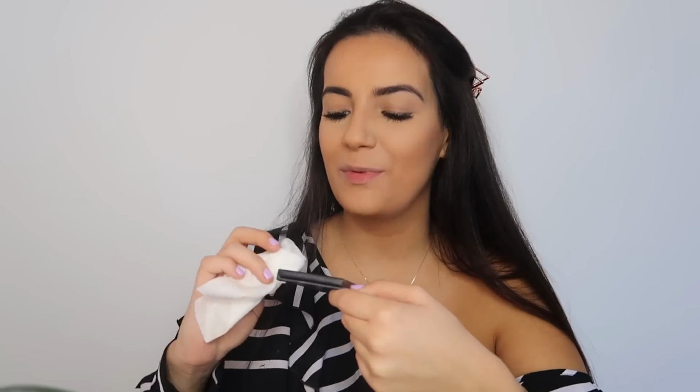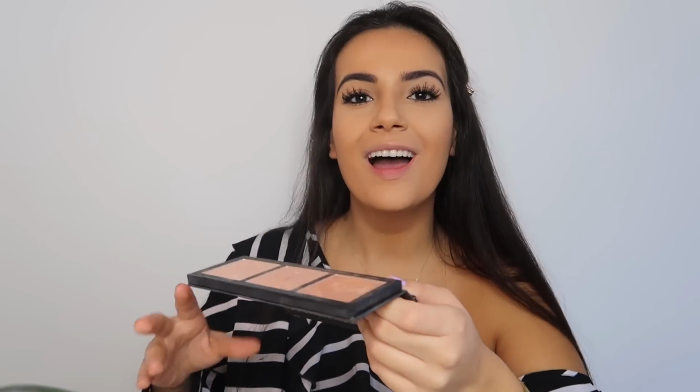Next up, moving on to highlighter, the one I've been using at the moment is the Hyper Real Glow palette from MAC. My voice just sounded so weird then. MAC. And I use, oh my god, it's just so dirty. I probably should have cleaned it before doing this tutorial, but you know, this is real life. My makeup gets so dirty no matter what. But yeah, this is what the palette looks like.